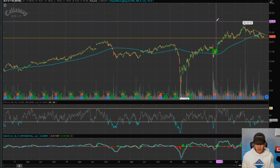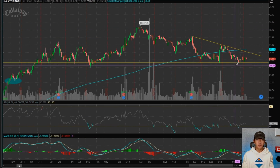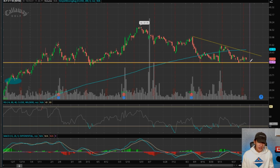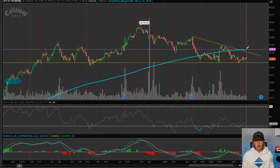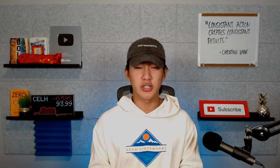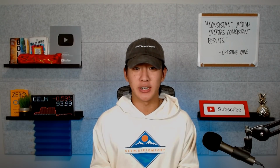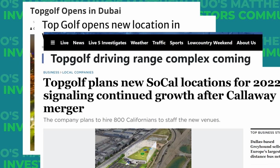Taking a look at the chart, in my opinion, it looks like there should be some support at 26.65 or so. So if it drops there, I might consider adding, but at the same time, I'd love to see it also get above its moving averages. But back on the fundamental side of things, I believe Topgolf will eventually become a cash flow machine. But for right now, they are busy building location after location after location. Keep an eye out for ticker ELY.